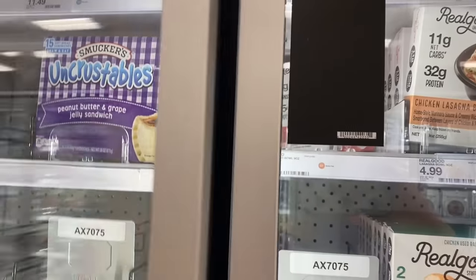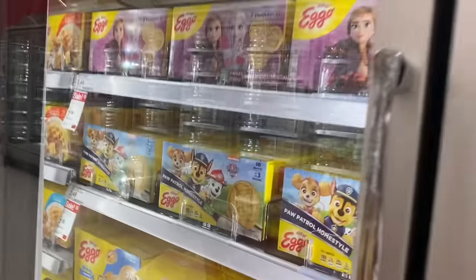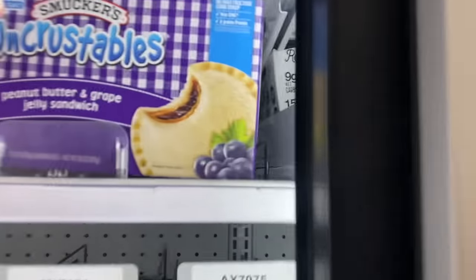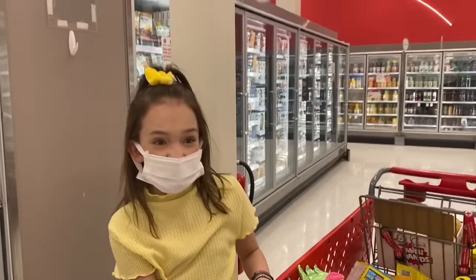Wait, I love Uncrustables, and they have mine too. Peanut butter, didn't that count right there? No, that's like red. But you know what will count? What? Paw Patrol, be there on the double. Don't lie, you watch it every Saturday morning. I do? Yeah. I'm kidding.